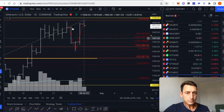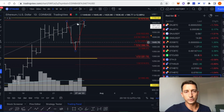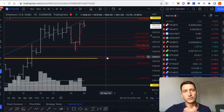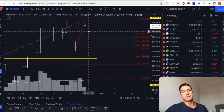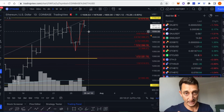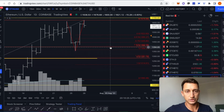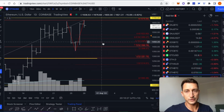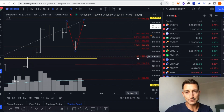But for Ethereum, top to top, we've got a lower close. Maybe this was the pump, maybe we come back down. Obviously, Bitcoin would have to also fall for this to play out. So Bitcoin would need some time off from its peak at 23,400, and then I'll be looking to take some profits off the table around 1450, 1400, because these are the levels coming out here, and then potentially all the way down to about 1280 or 1300.